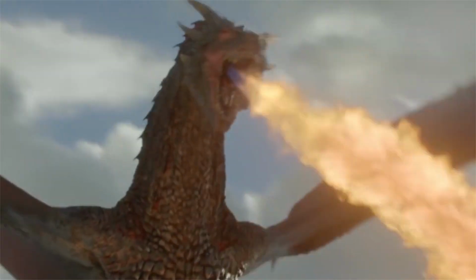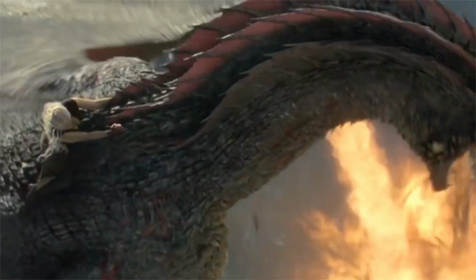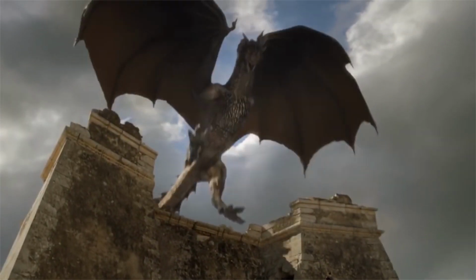In Game of Thrones, Daenerys Targaryen is lucky enough to raise 3 dragons from tiny hatchlings to their current monstrous size in Season 7. According to one of the show's directors, Drogon is the largest and is roughly the size of a 747.